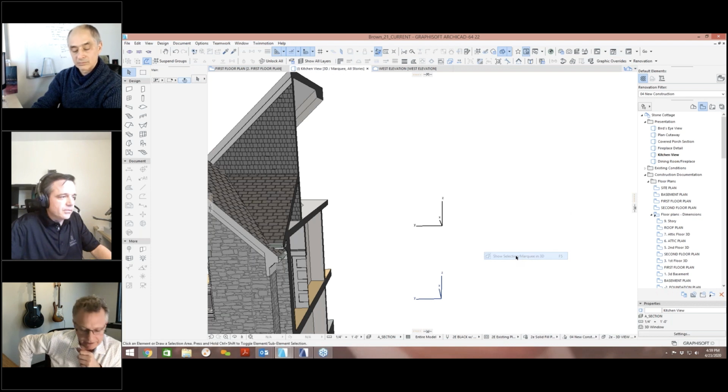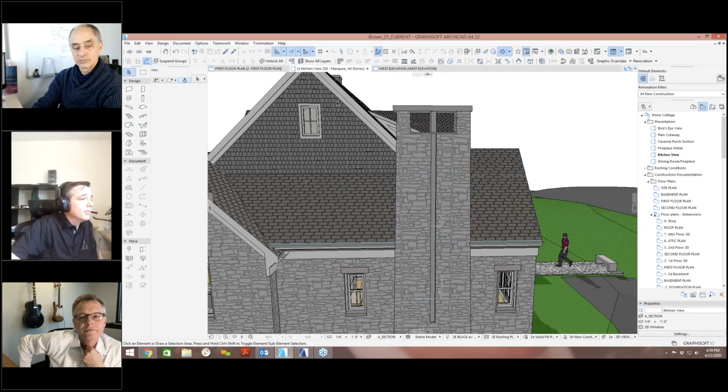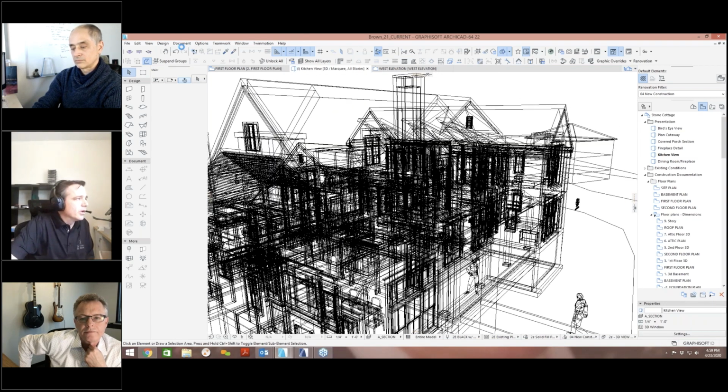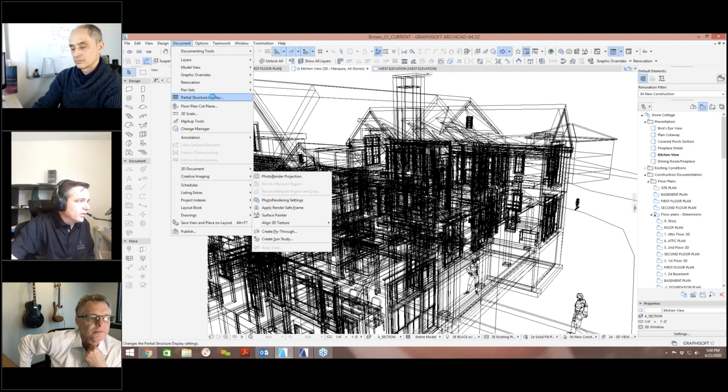Same thing with standing seam metal roofs. For standing seam metal roofs, we use the roof maker tool to create your standing seams. Basically, the roof maker tool does, I'm going to go up here and, where is it?